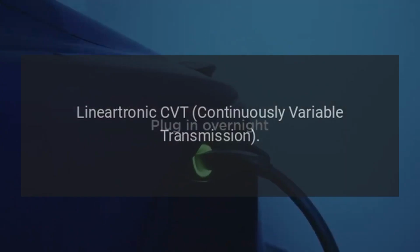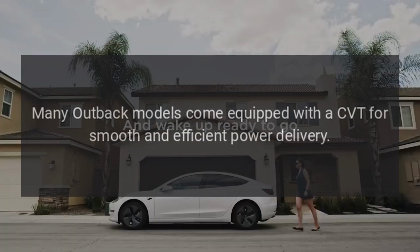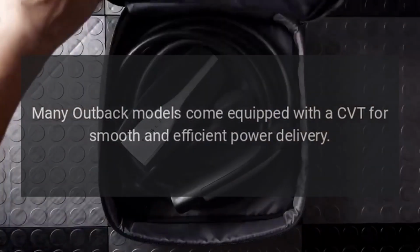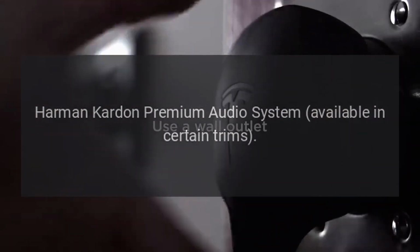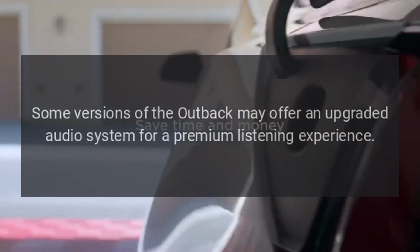Lineartronic CVT, continuously variable transmission. Many Outback models come equipped with a CVT for smooth and efficient power delivery. Harman Kardon premium audio system, available in certain trims. Some versions of the Outback may offer an upgraded audio system for a premium listening experience.